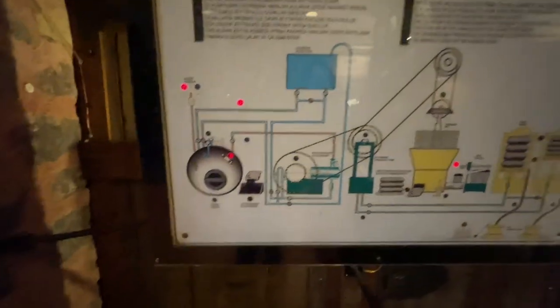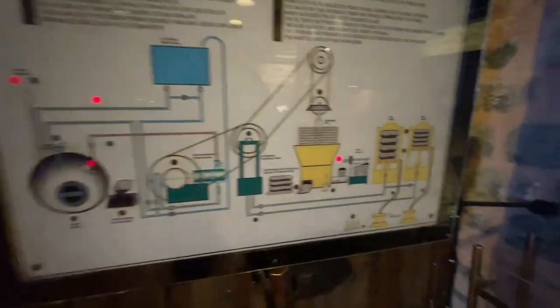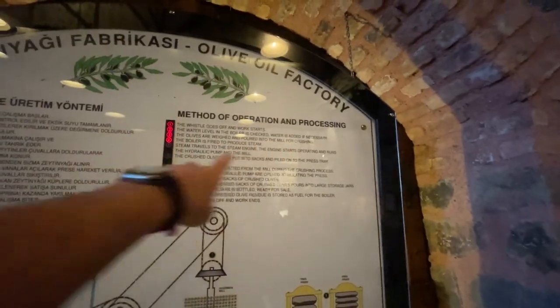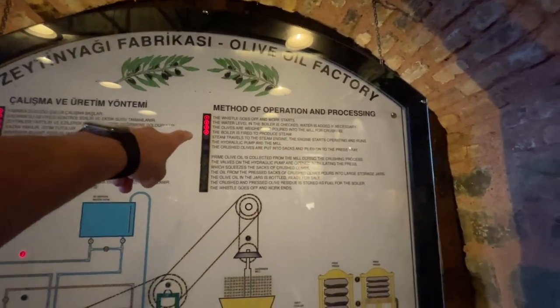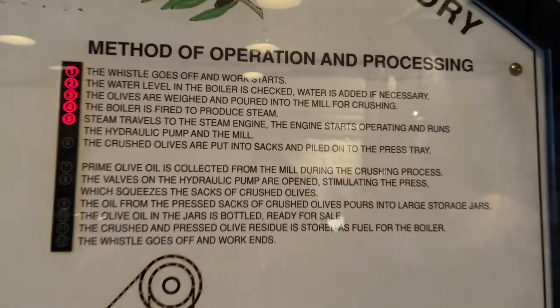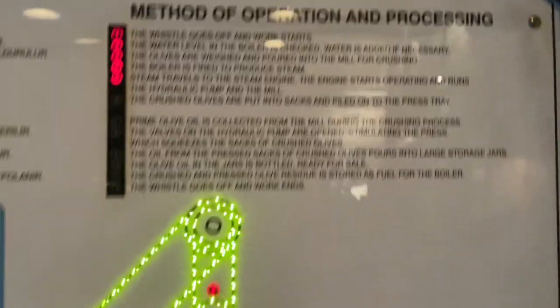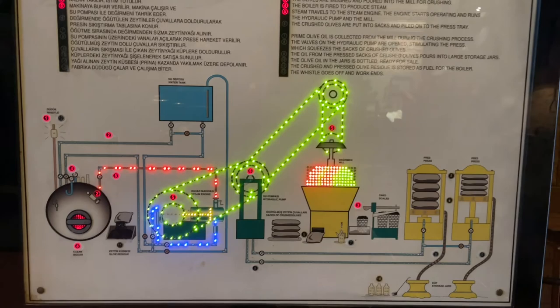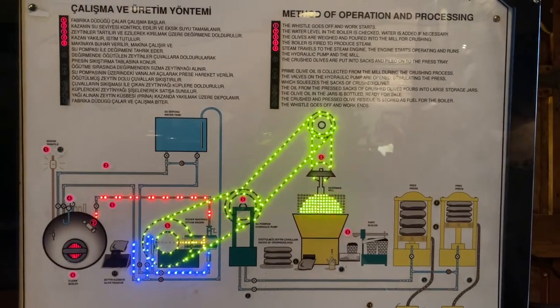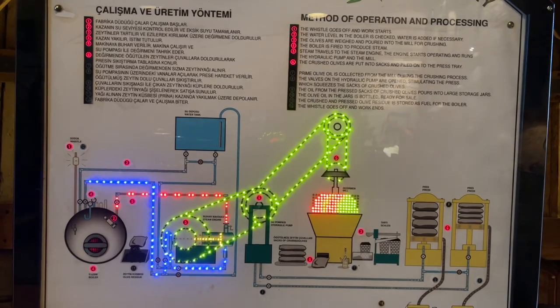Does it say where it's going? No. And then it goes over to 3, which is the olives are weighed and poured into the mill for crushing. So it's olives. The boiler is fired to the steam engine. Can you see all that very well? Let me get it closer for you. Wow.